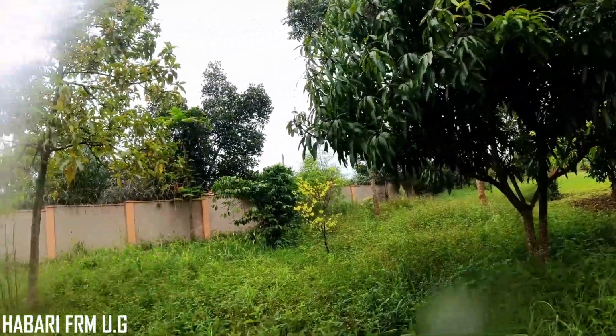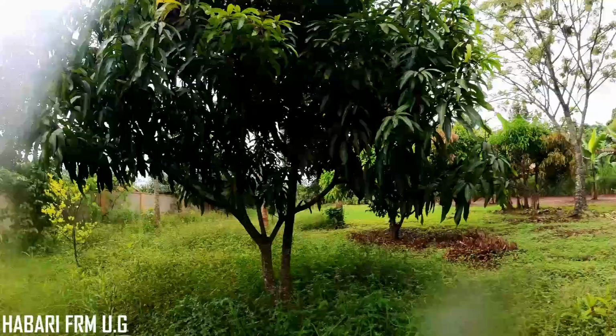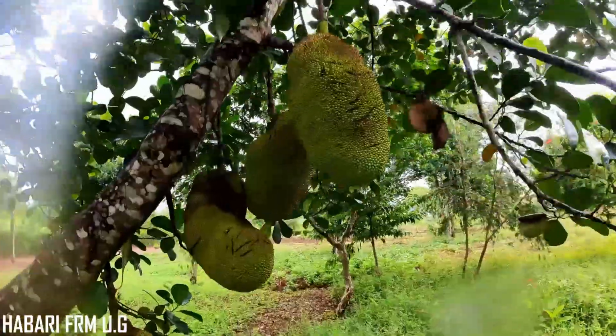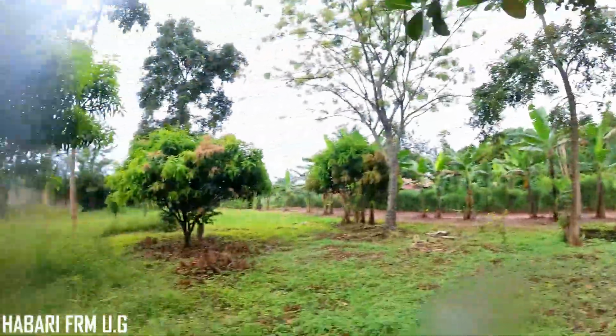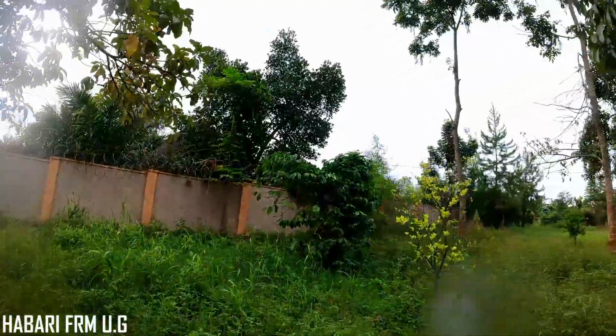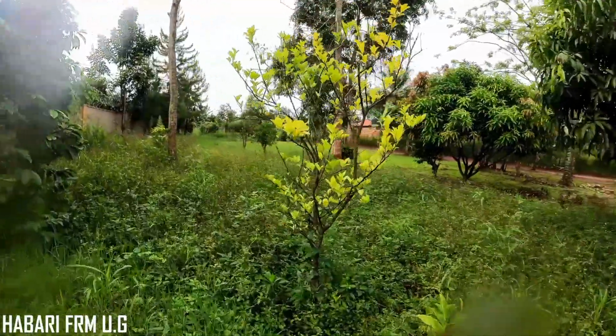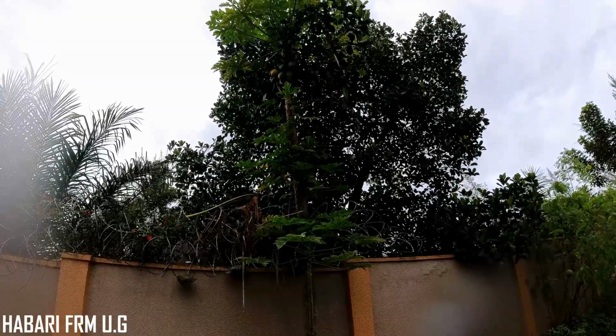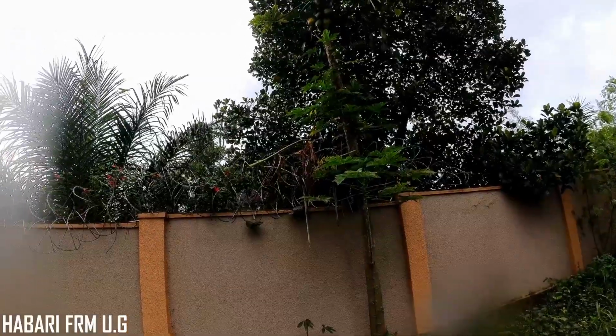Mango, coffee, mango, popo. What's that one there? Orange. Coffee. Another popo. Got pine trees here. This is the other orange which I told you that I like to eat. The small one, like a tangerine. Coffee. There's a popo up there. Yeah, they're becoming greedy. Oh, this is good. Let me zoom that.